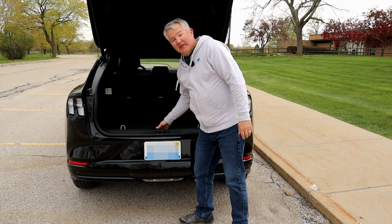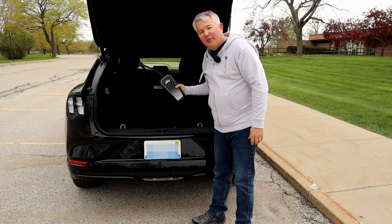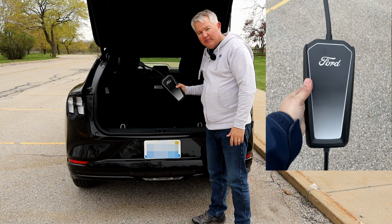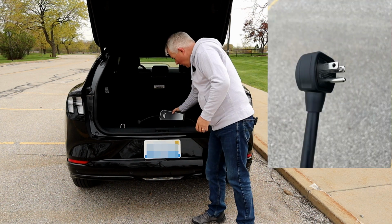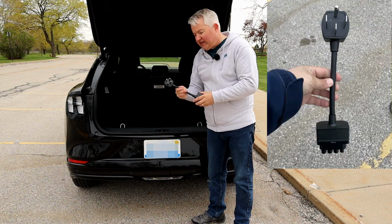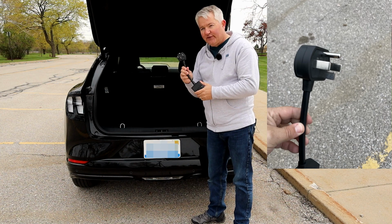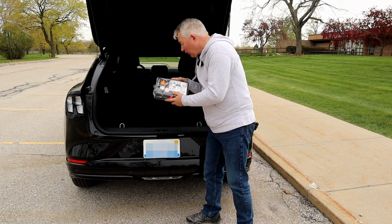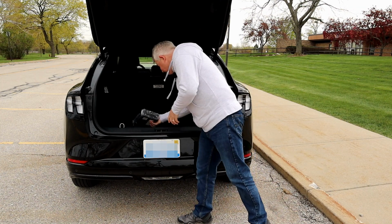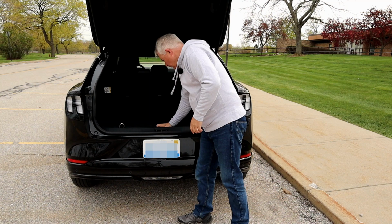You have a panel that lifts up, and underneath this panel, you have the charger, the portable charger that comes with the Mach E. This can be plugged into a standard 110 wall outlet. There's also an adapter that comes with it. If you happen to have a 220 connection at home you want to plug into for faster charging, you can do that. You also get a little portable compressor comes in here. And so that's all underneath this panel right here.